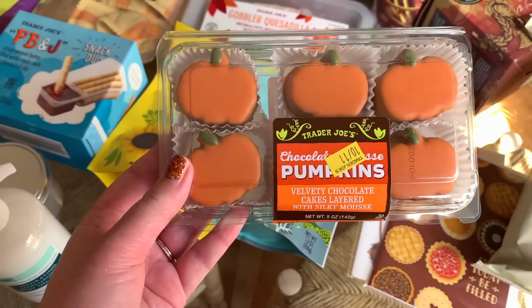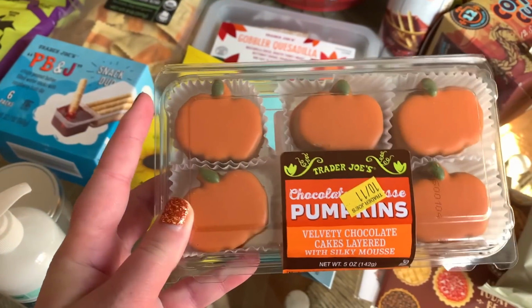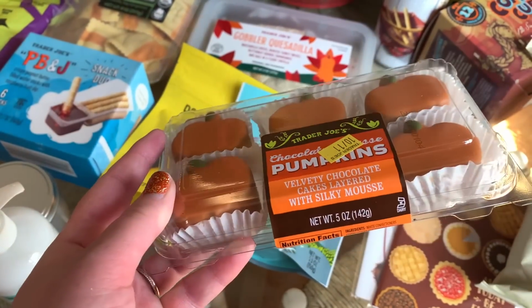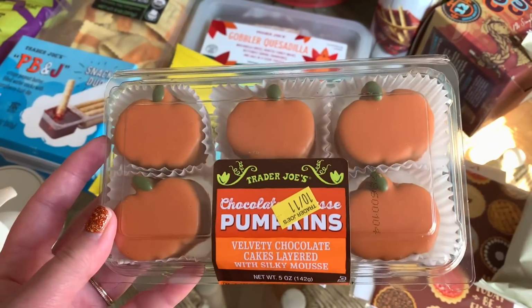These are a seasonal fave, the chocolate mousse pumpkins. These are so freaking good. They are a splurge on Weight Watchers. I think it's 5 points for just one. But it's basically like a little mousse cake. It's really, really good. And how cute are they?